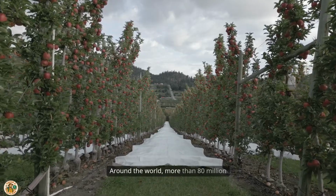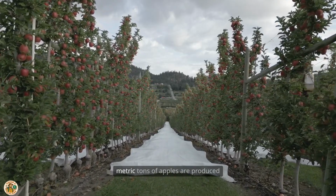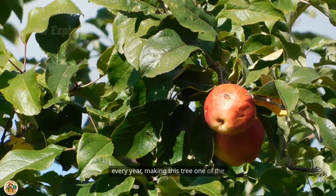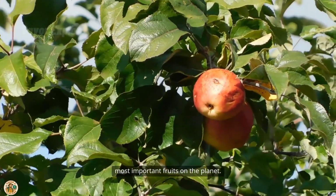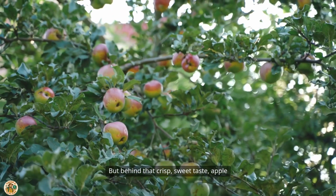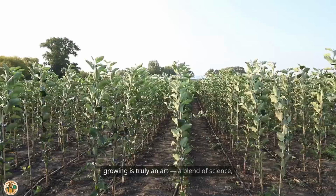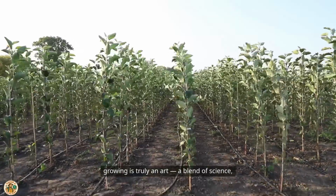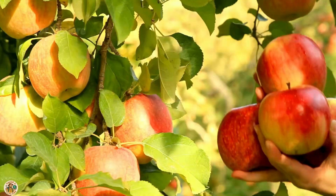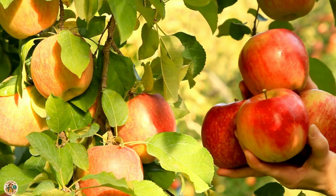Around the world, more than 80 million metric tons of apples are produced every year, making this tree one of the most important fruits on the planet. But behind that crisp, sweet taste, apple growing is truly an art, a blend of science, experience, and the farmer's passion. Let us explore that journey together.